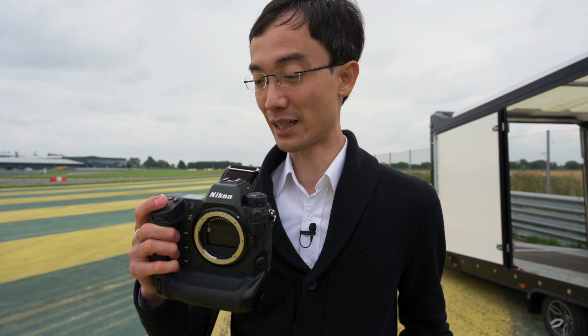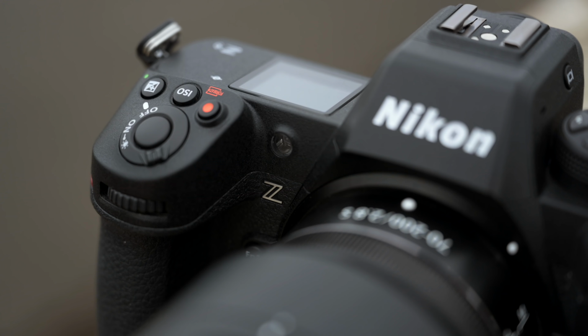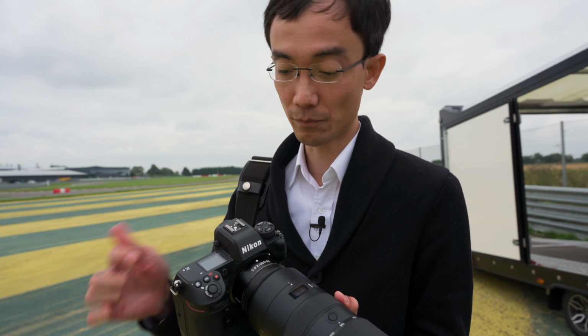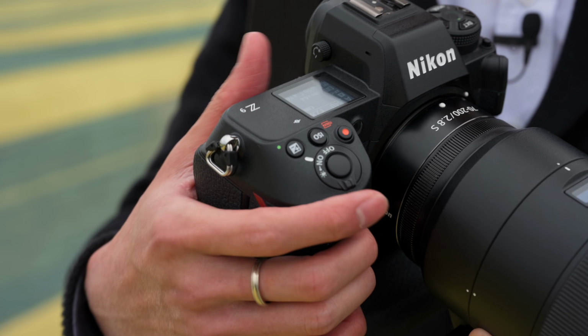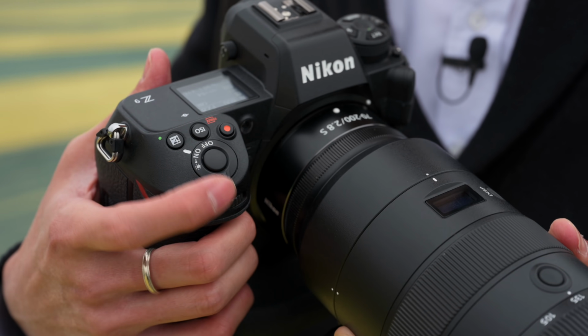Feels really good in hand. It just feels like any other Nikon camera, but the professional ones. But at the same time, it's so much slimmer. Okay, so the other buttons on here look really similar to the Z6, Z7. Recording button, ISO, exposure compensation, and this is the usual Nikon power button, of course. This is the best design in my opinion.